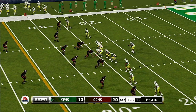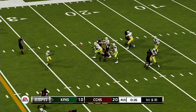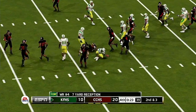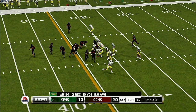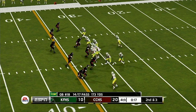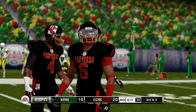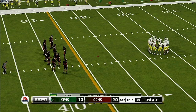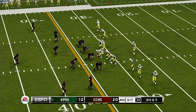In the shotgun and five wideouts. Throws a laser across the middle. They get a good 7 yards on that one. That's a good completion. They didn't get the first down, but they picked up about 7 yards. Spikes the ball. Third down, and they're going to need about 3 yards to pick up the first down.